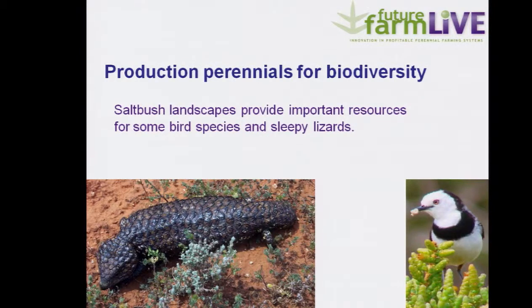The first one was the Production Perennials for Biodiversity project, which looked at the supply from the woody perennials of resources for native fauna. While in the original salinity CRC the focus was on mallees and fauna, in this CRC it was on saltbush and fauna. There was no doubt that the saltbush does provide habitat for a range of bird species such as babblers and the white-fronted chat you see on the screen in front of you.